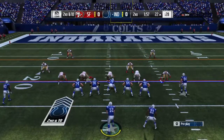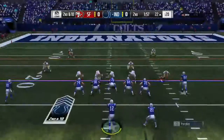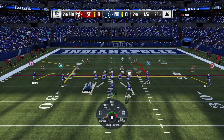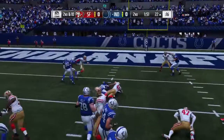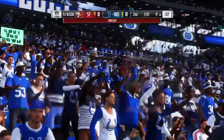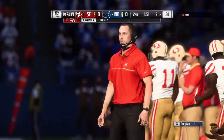So after the incompletion, 2nd and 10 from the 22. On 2nd and 10, Locke. Over the middle here, it's Hilton. And he gets it inside the 10 to the 9. And now the 49ers signal for a timeout defensively. It's just their first, so they'll have 2 remaining here before we get to halftime.